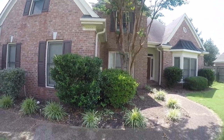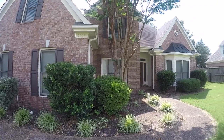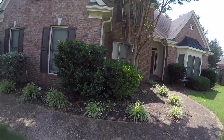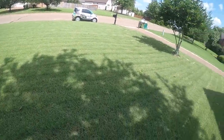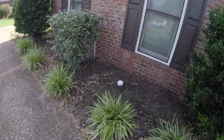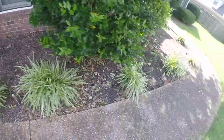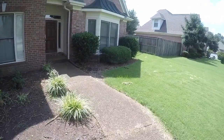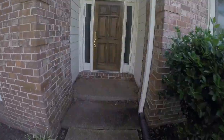I am here at 9005 Riverwood Farms to do a move-out walkthrough. The exterior of the house appears to be in good shape. The grass is nice and trim. We did have a lot of rain over the weekend. Flower beds look pretty good. I see the bushes have been cut. There's some trimmings down, and it looks like the weeds have been sprayed as well. We will go ahead and walk inside and check it out.